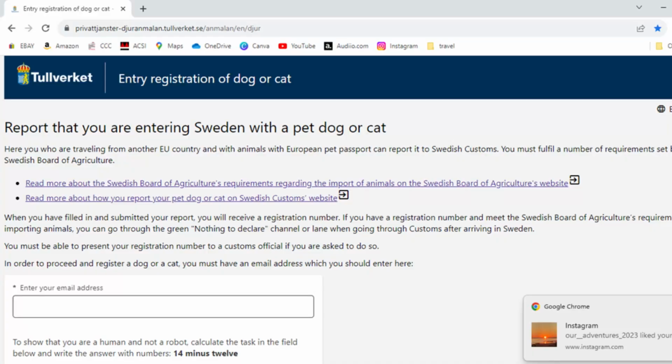Once we've done that, the next thing we need to do is register Buddy with the Swedish customs so that he's legally allowed in the country, and we can't do that until we've got the Animal Health Certificate number. It's a relatively straightforward thing to do, we just register online. We should then be able to go through the green customs line on the Öresund Bridge, or we may get stopped and have to show Buddy's registration.